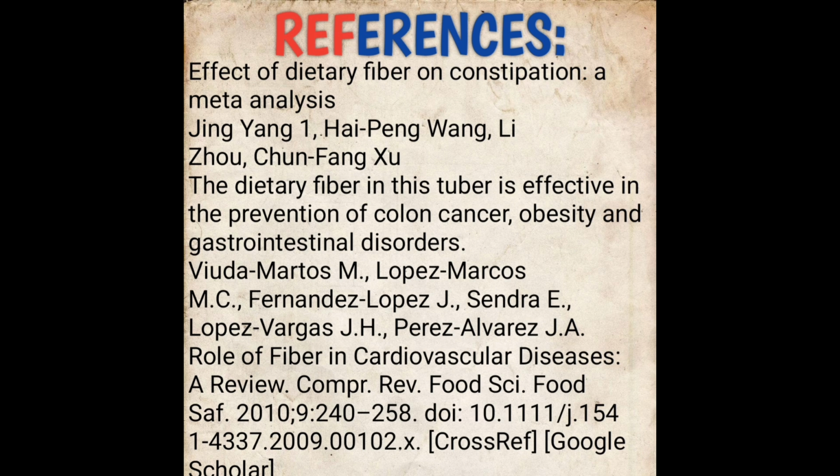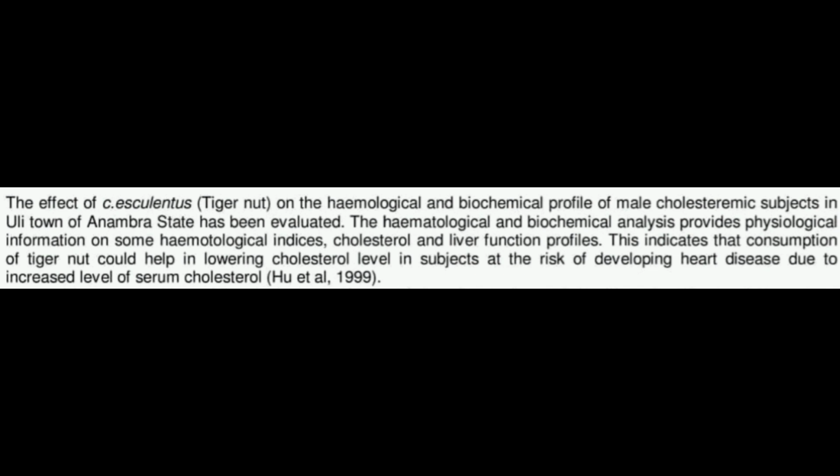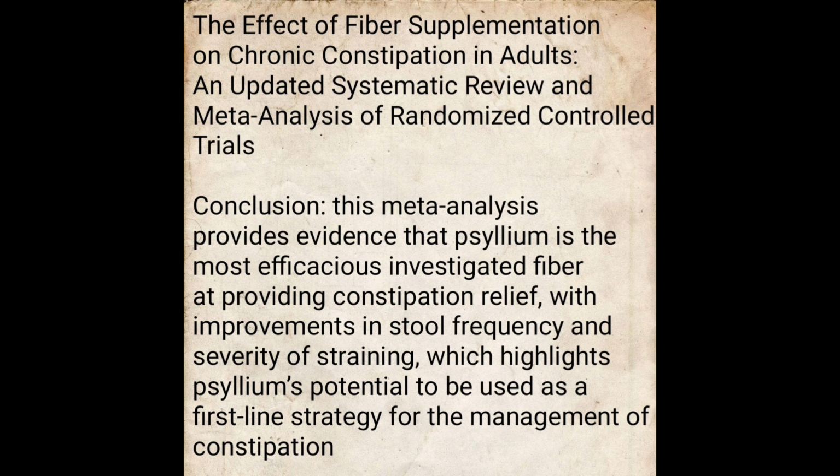These are all studies that could help for better understanding of the medicinal properties of tiger nuts. Another investigation of interest is the effect of tiger nut on the hematological and biochemical profile of male cholesteremic subjects in Uli town of Anambra State. So the evaluation was done, and it was found to really have medicinal property to lower cholesterol. Another research topic: the effect of fiber supplementation on chronic constipation in adults, an updated systematic review and meta-analysis of RCTs. These also found the conclusion that psyllium is the most efficacious investigated fiber at providing constipation relief. So all these are geared towards understanding that dietary fiber is very, very good.